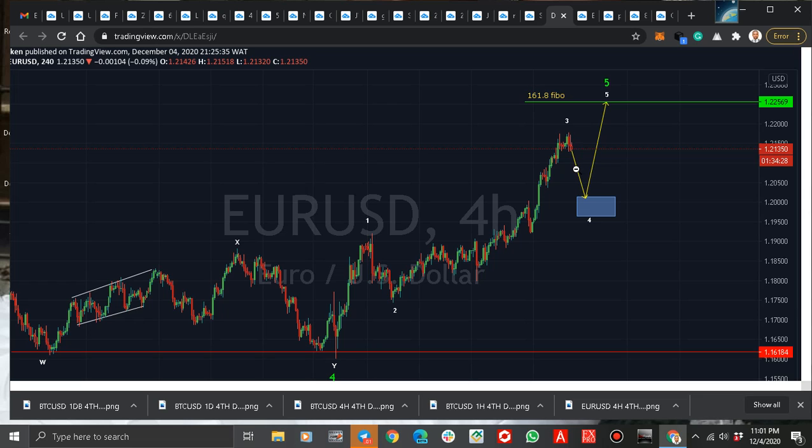So what I'm saying is that on Euro USD, I will not sell. I will watch for after the correction and join the buyers. We will likely see 1.2256. This is where I expect Euro USD to at least hit before I may consider selling. Right now, I'm looking for a buy. When it comes here, I will see what's happening, whether I will sell or not.